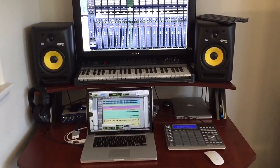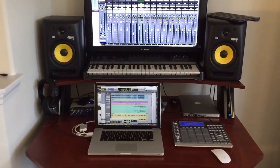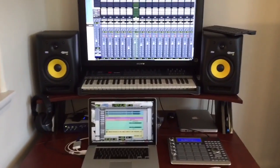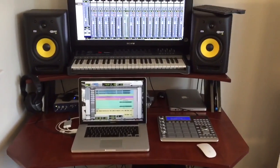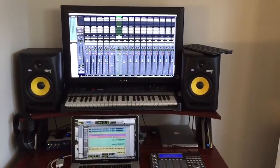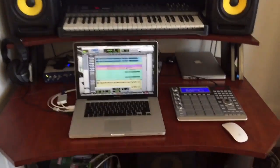And then later on this year, I'll be moving again, and I'll probably have a dedicated room or something like that for my studio, and I'll have more space to have more gear. But getting to it, this is what I have so far.